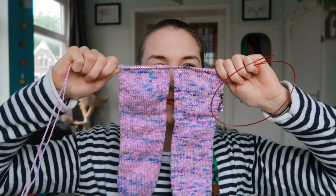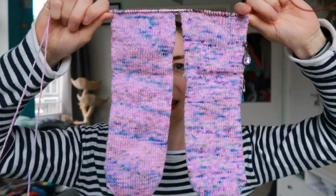And these are socks. Let me get them untangled a bit.